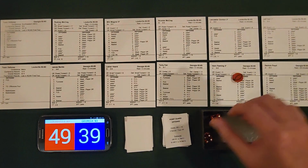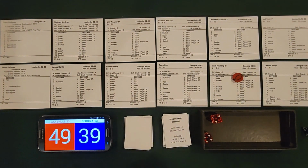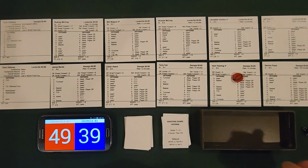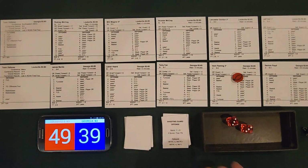Point guard's going to get the ball. Vern Fleming. Offense for Vern. Drills it. Vern Fleming. His first field goal of the half. Really struggled in this game. 49-41, believe it or not.